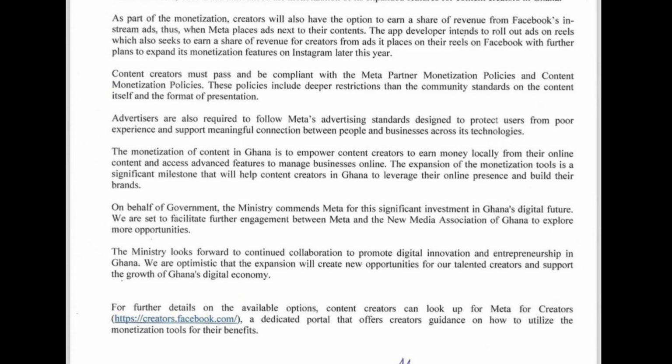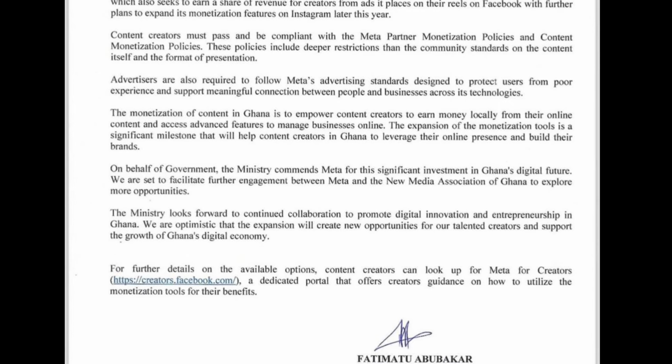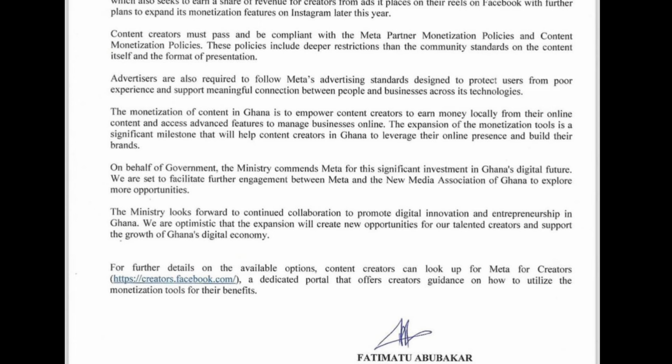On behalf of government, the ministry commends Meta for this significant investment in Ghana's digital future. We are set to facilitate further engagement between Meta and the New Media Association of Ghana to explore more opportunities. The ministry looks forward to continued collaboration to promote digital innovation and entrepreneurship in Ghana. We are optimistic that the expansion will create new opportunities for our talented creators and support the growth of Ghana's digital economy.